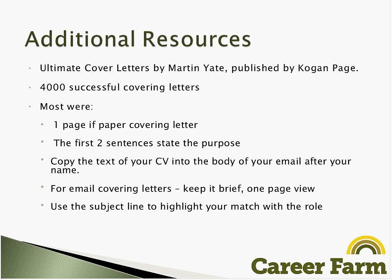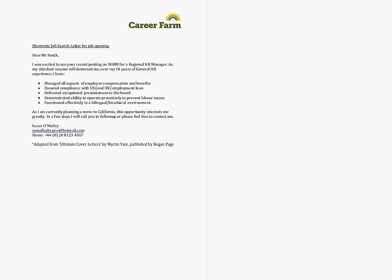Most covering letters are now email, so it's important to keep that brief and to make sure it's in a one-page view. I just want to show you this, from his book, an electronic search letter for a job opening. And as you can see, it's pretty brief and to the point, but it picks out how she meets the criteria. You could read that in one page view. So don't try and do too much is the key really there. So hopefully you can read that by scrolling down. Okay.